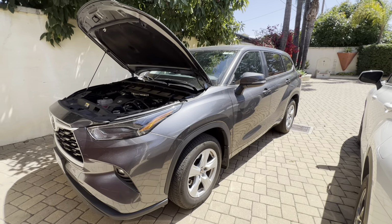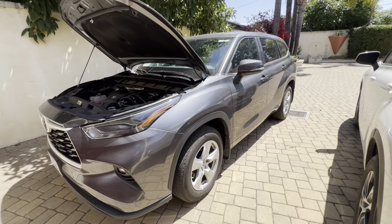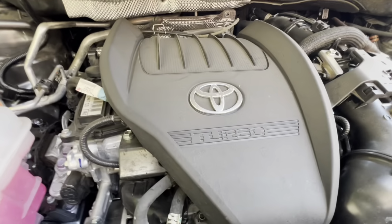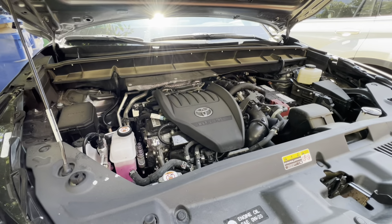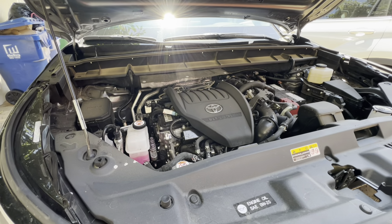All right, guys, today I have a Toyota Highlander. This is the basic model, and it's got the 4-cylinder turbo. Okay, yeah, turbo right there. It's actually a pretty peppy engine. I'll be honest with you, I was pretty surprised at how peppy it was.